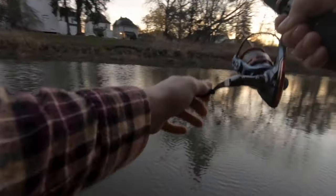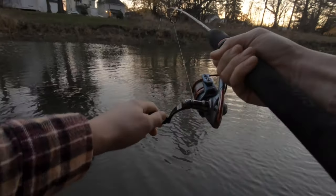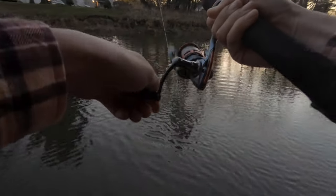Fish on. Oh my gosh. What the heck did I just hook? Oh my gosh, it's another giant pike. I'm probably gonna need help with the net, yeah. Please don't break me off. There's a big brush thing here. Don't go into that. No!